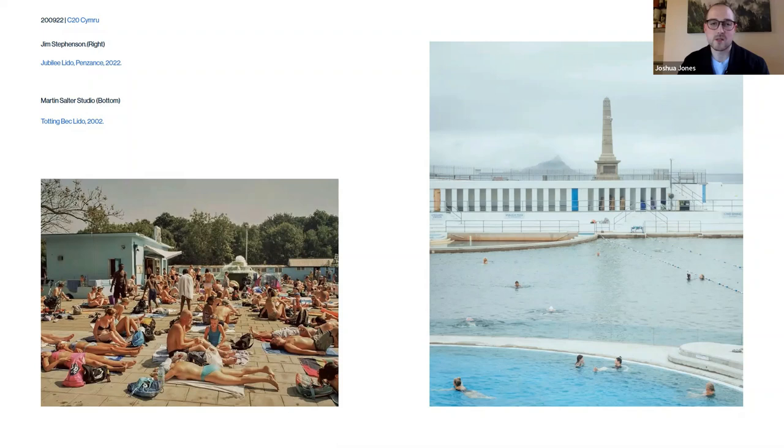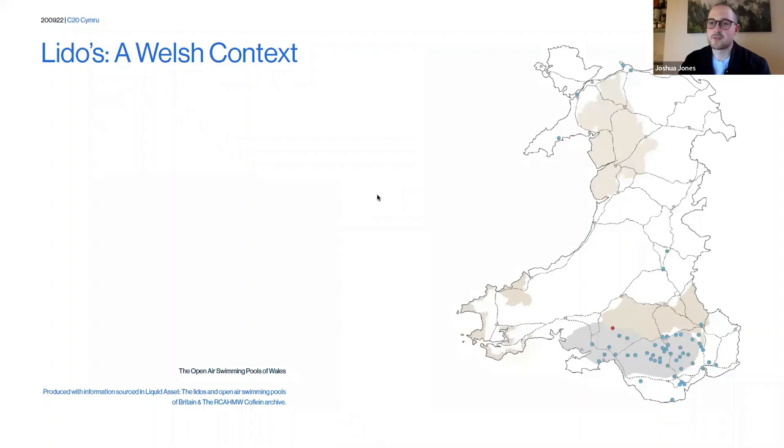So now for the part that we've all come for, I think, and that's the Lidos of Wales in a Welsh context. And in Wales, there were 57 open air pools built during the 20th century. And what's interesting is that 36 of them were found in the South Wales coalfield.